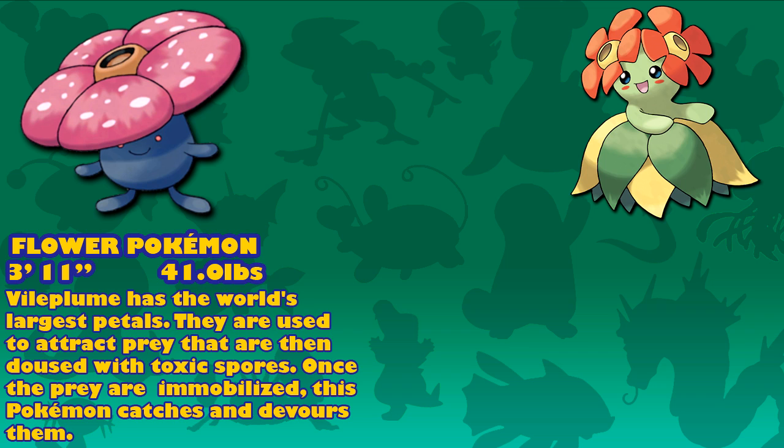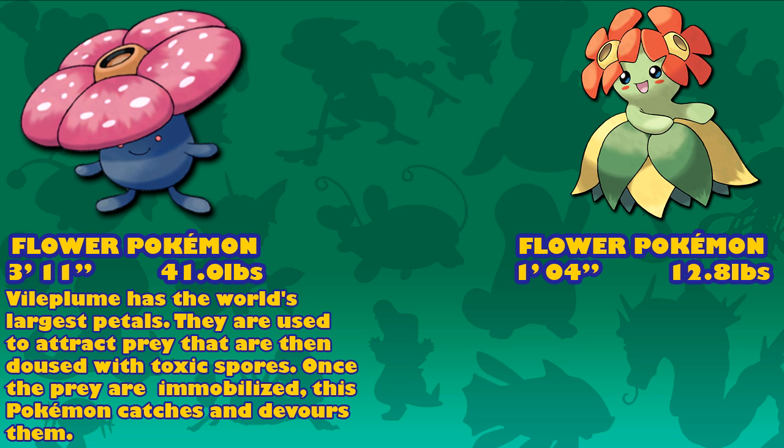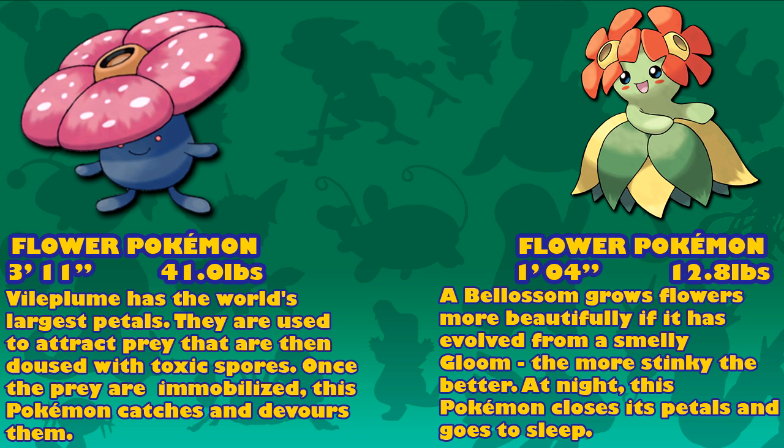Bellossom in the Pokédex is also described as the flower Pokemon. It's 1 feet 4 inches tall and weighs just 12.8 pounds. And its Pokédex entry reads, a Bellossom grows flowers more beautifully if it has evolved from a smelly Gloom. The more stinky, the better. At night, this Pokemon closes its petals and goes to sleep. So make of that what you will. The stinkier Gloom makes the more beautiful Bellossom. That just makes me uncomfortable.